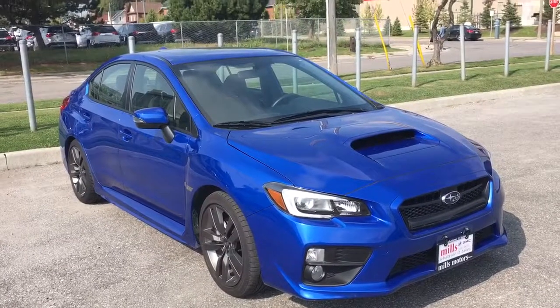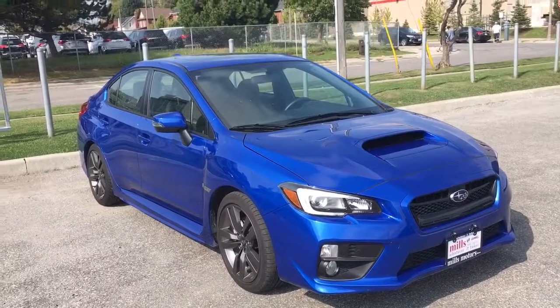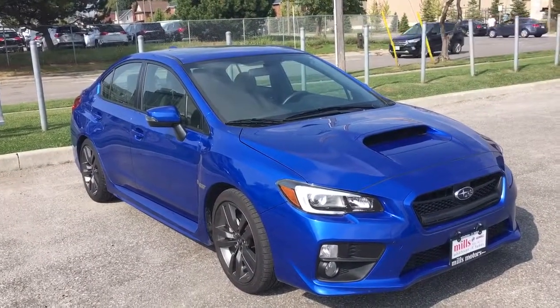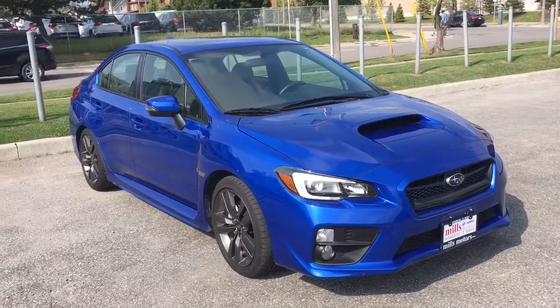So ladies and gentlemen, that'll be it for our 2017 Subaru WRX. Once again, this is the 2-liter turbocharged 4-cylinder engine with all-wheel drive and a 6-speed manual transmission. We have a lot of great tech features in this one, as I showed you within this walk-around, so I highly recommend you come check this one out.